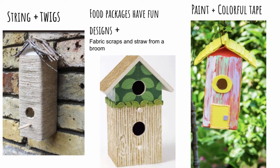It may rain on your house if it's outside, so when making a roof, think about using materials that repel water so the nest inside stays dry. Anything plastic will make a good roof.